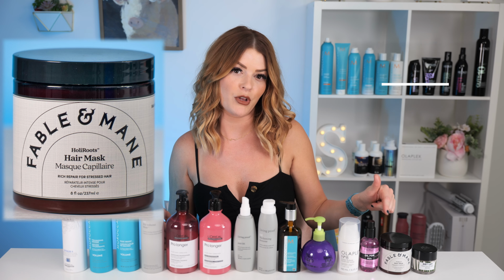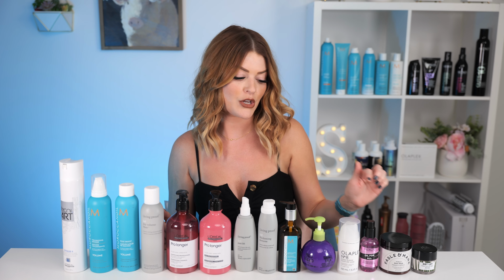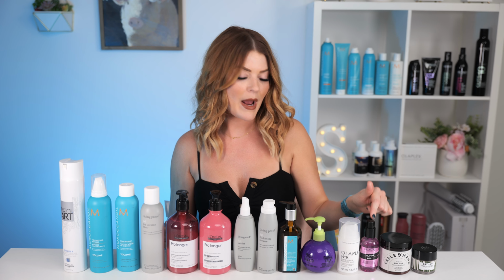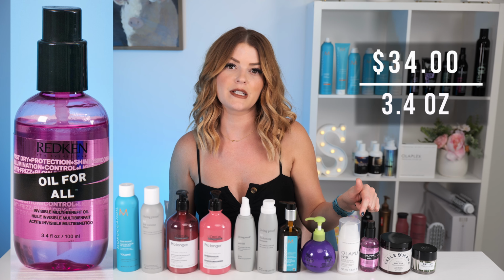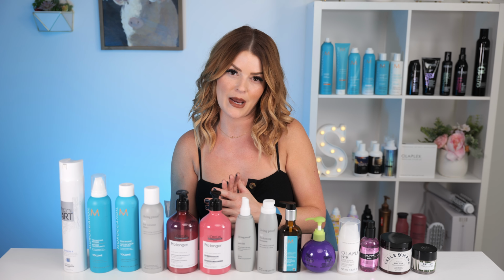HOLI Roots from FABLE in Maine is another great option for a mask that's great if you have fine hair and you don't like OLAPLEX No. 8. The shine from HOLI Roots is awesome, and REDKEN's Oil for All is a great alternative to MoroccanOIL's treatment that's a little bit better price point while still giving great benefits.